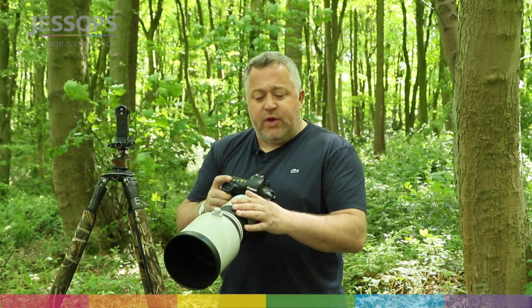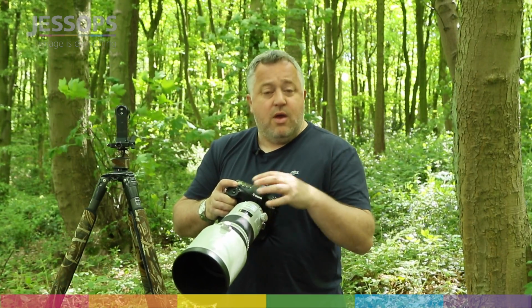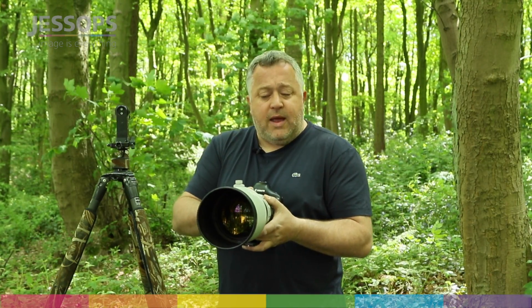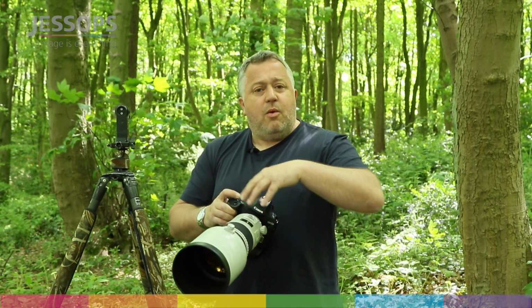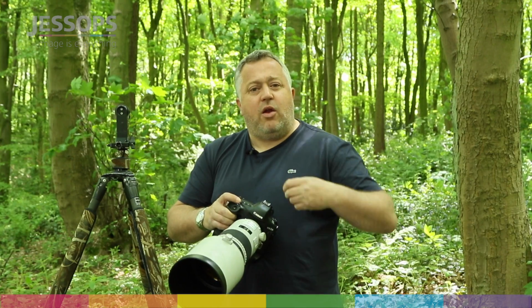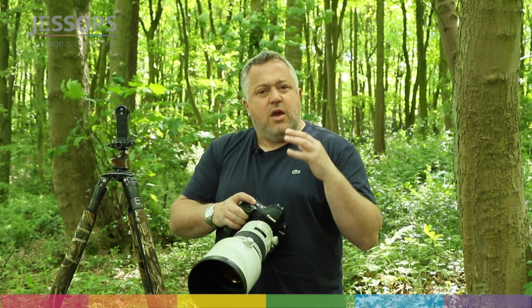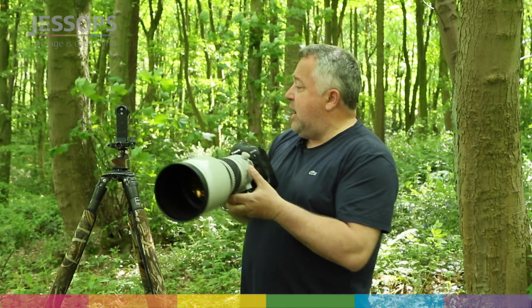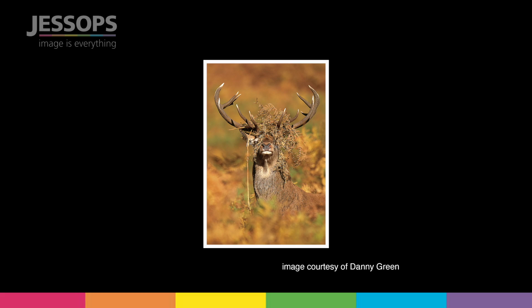It works really well with the converters attached as well, whether you use a 1.4 or even a 2x converter, which then gives you the equivalent of a 600mm lens. I think it's a great lens for producing really nice portraits as well. When you work with it wide open, it throws out the background and the foreground, so you can get some really nice effects, and all your attention is on the subject you're trying to photograph. By and large, a great lens to look into if you really are going for that specialist wildlife photography lens.